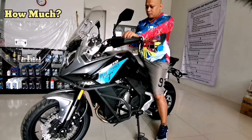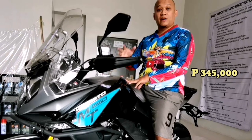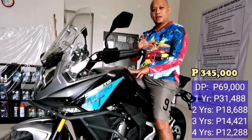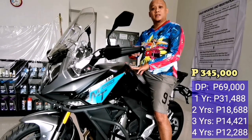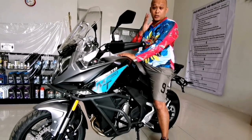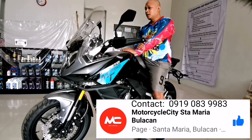So price point for this bike, it's 345,000. They also have financing options, so you can see that on the screen. If you are interested, please contact Motorcycle City here in Santa Maria, Bulacan. Very new branch, if ever you're not aware. They also have a Facebook page and the contact number. Let's flash that on the screen, brothers.